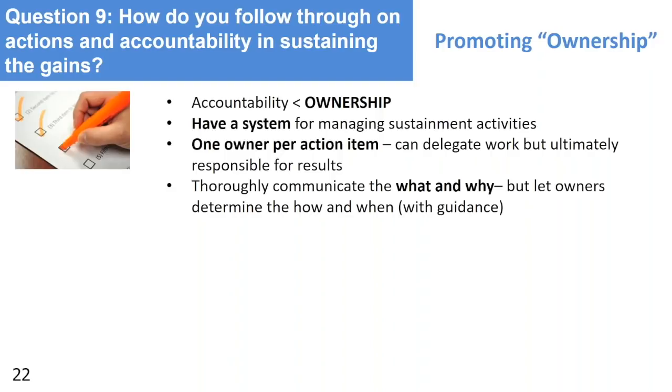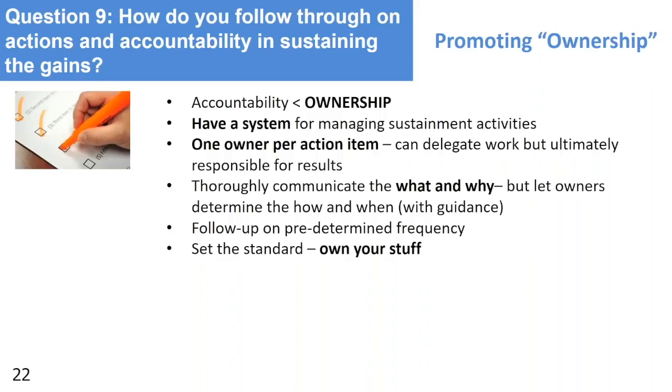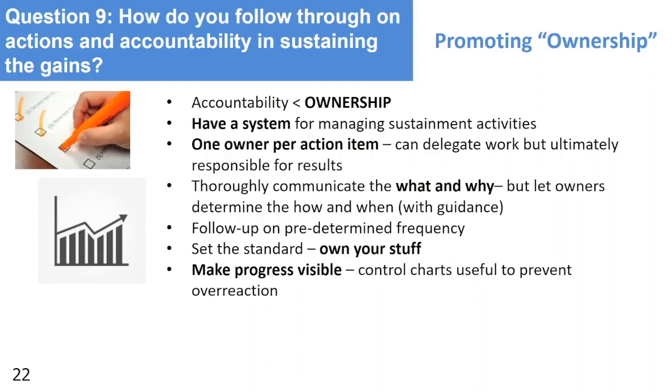And we might have a two-way conversation, negotiating a little bit sometimes, but I like to incorporate them into that. You've got to have some kind of follow-up on a predetermined frequency. Weekly, we're going to check back in, see how things are going, evaluate the results. But it's got to be something consistent. You've got to lead by example. If you've got an ownership item on that sustainment, even if it's just keeping track of the project action tracker, make sure you own your stuff. It's hard to tell people that they need to be owners and accountable for something when you're not doing it yourself.